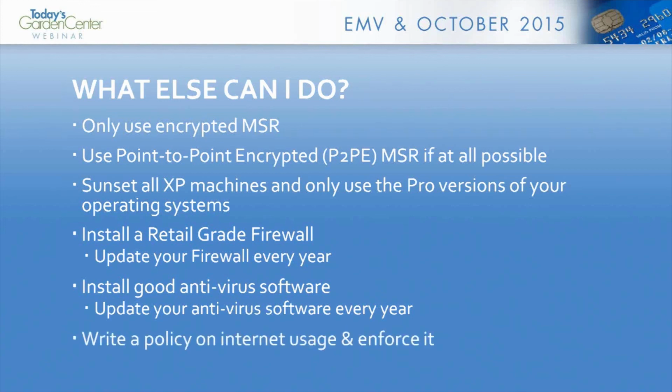Last but not least, and this is one of the hardest ones for everyone to wrap their mind around, write a policy on Internet usage and actually enforce it. Don't let people sit at your point-of-sale machine and surf the Internet. I've walked into a lot of garden centers over the last 15 years and seen a lot of strange things going on. That should absolutely, positively never happen.